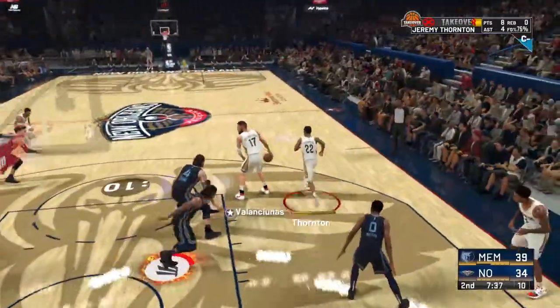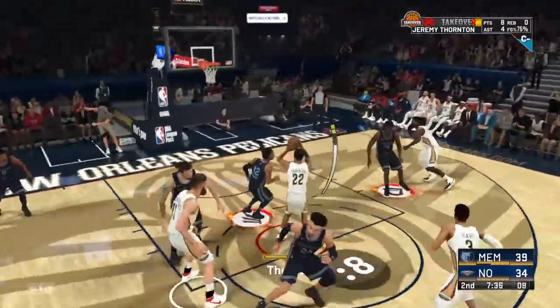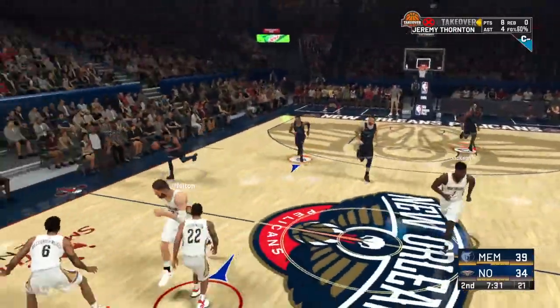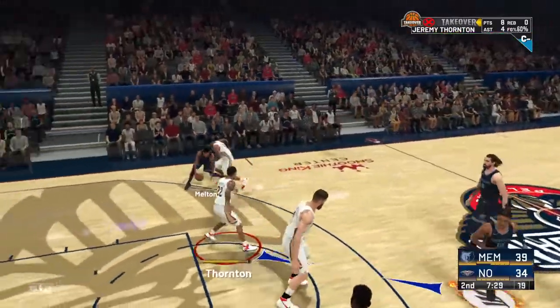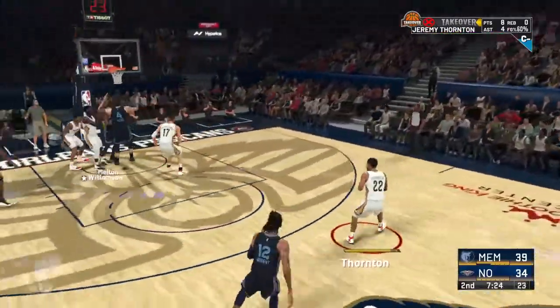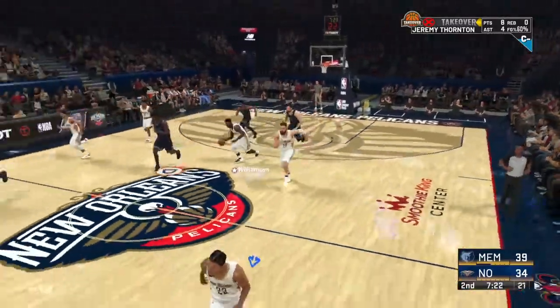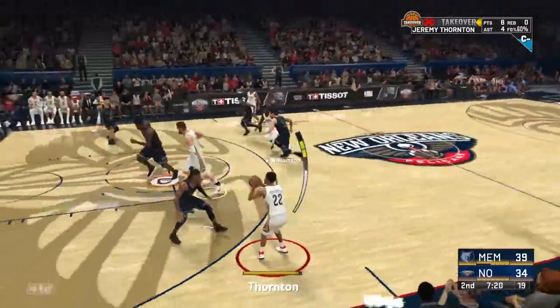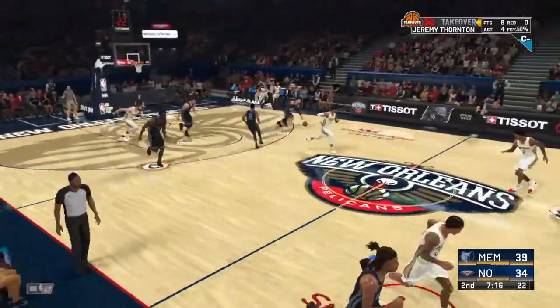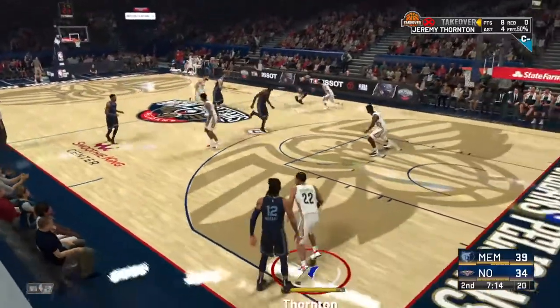Adams against Valanciunas. Back to MP. And again, New Orleans has no luck. Memphis leading by 5. Here's Melton. And the rebound goes to the Pelicans. You know, they say there are no easy finishes in the NBA, but that should be easy. MP, no good. And you could tell he thought that triple was going to fall.